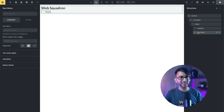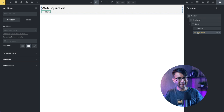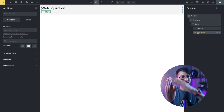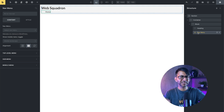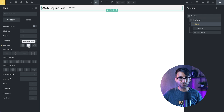Now, right now, you're going to say, but that is rows, isn't it? Because it's like individual rows. Well, yeah, I get that. But because they're stacking, it's the column approach. Whereas the row approach means they all sit next door to one another in a row, which looks like columns, but it's not. And it's something you will get your head around. If I click back onto block at the moment, can you see here the direction for the block is column? So they are sat underneath one another. If I change this to be row, they are now side by side.